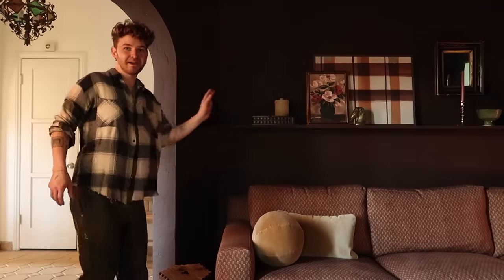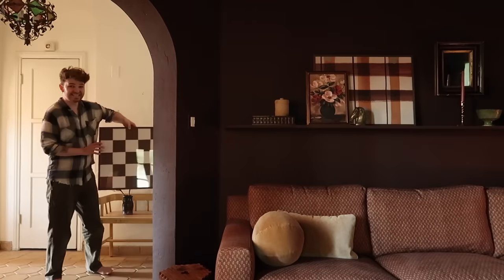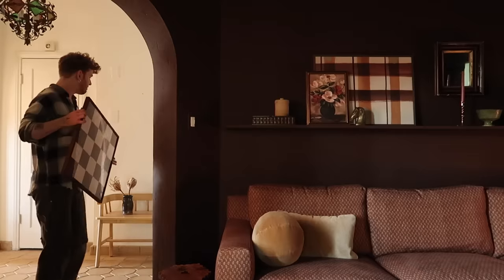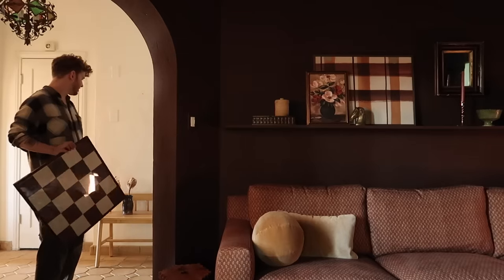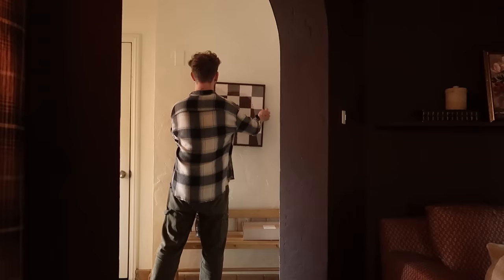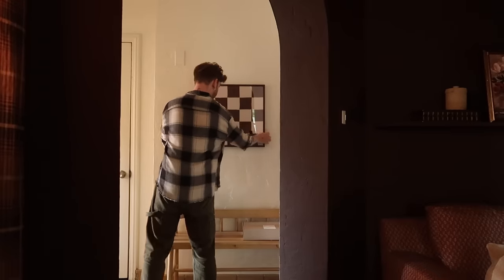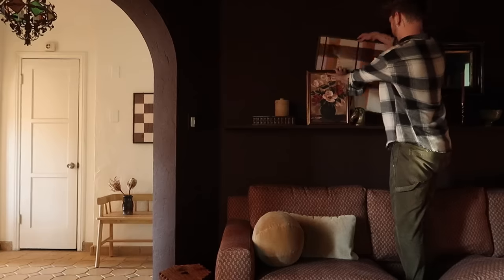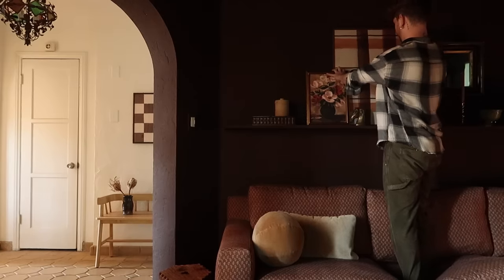Added the art up here, but I also have this piece, which is the checkerboard art, and I'm going to add this right above the bench right here in the entryway. It's just a little bench that I have for when people come in. I just want to hang that right here. Perfect piece for the entryway, and you can kind of see a peek of it through, so I wanted to let you guys see those textures and patterns. This one vertical. Oh, I like that more.